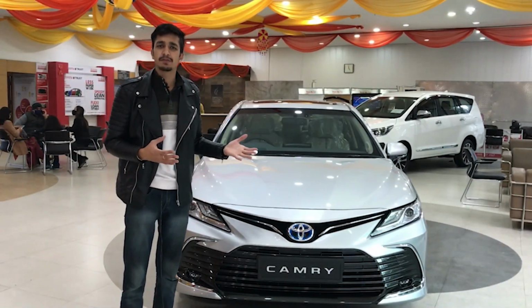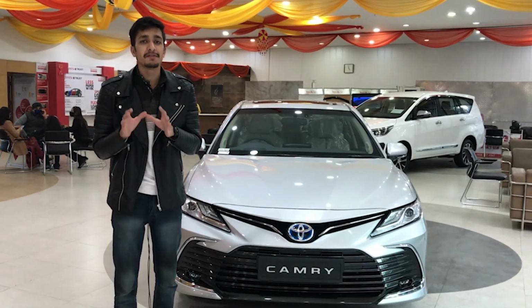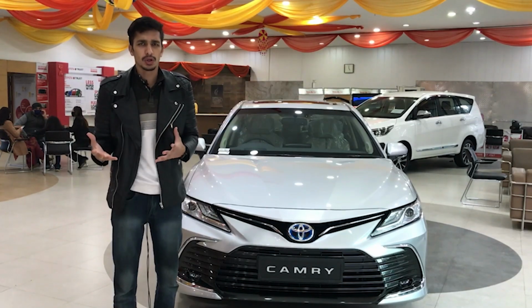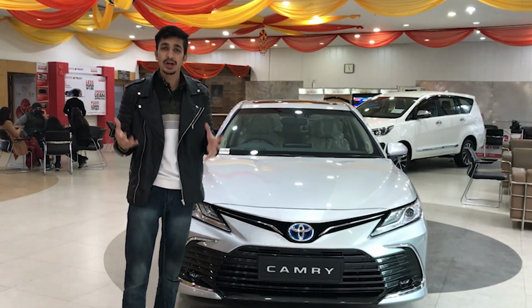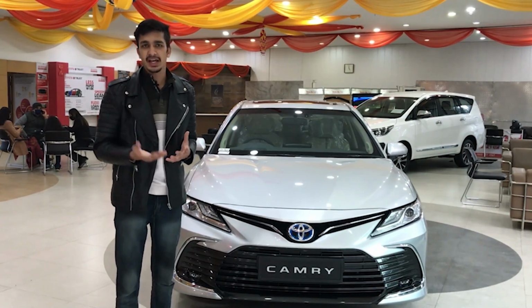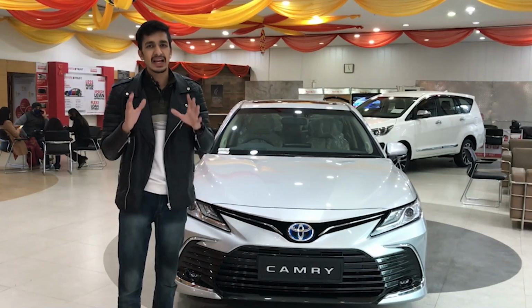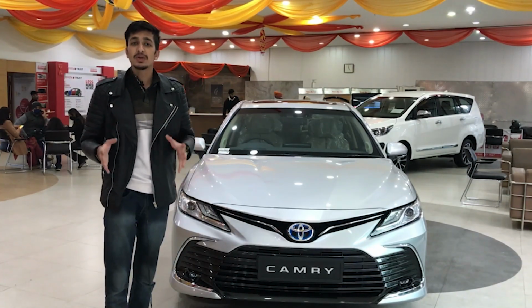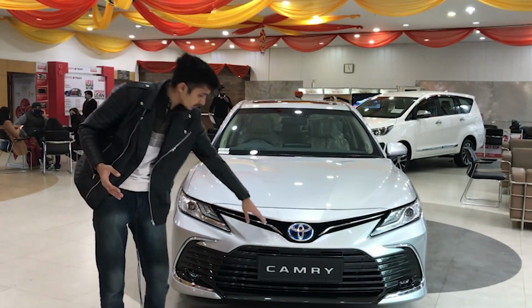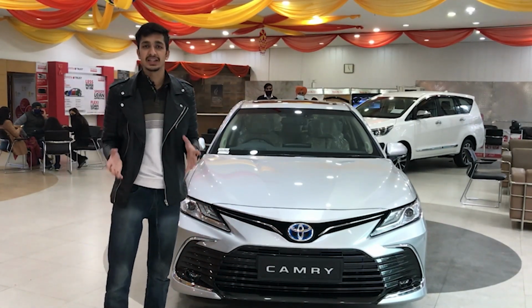Honestly, from the pre-facelift version of the car, they haven't changed a lot, but the changes are very subtle and they do look good. For example, this time around we see a lot less chrome in the car, which honestly, in my personal opinion, is a better direction for the car. Chrome looks nice, but in the previous version, in my opinion, they had just overdone it. This time around, the only chrome that you do get to see is around the Toyota logo over here and towards the side of the car given alongside the grille.